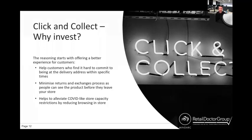And then there's some really good points here that we're exploring as well in terms of the why invest question. How do we help customers who have various different challenges? Like the idea of buying something online means you have to potentially be at a location at a certain time, so that could essentially solve that dilemma. Being able to just go to the store when you have the free time available is an opportunity that you can offer your customer.